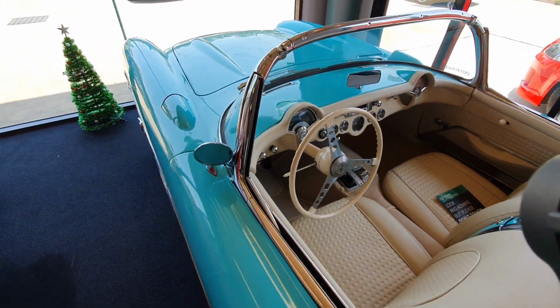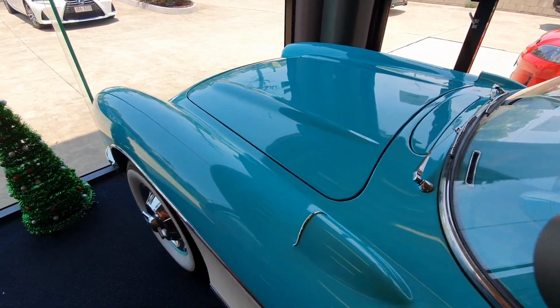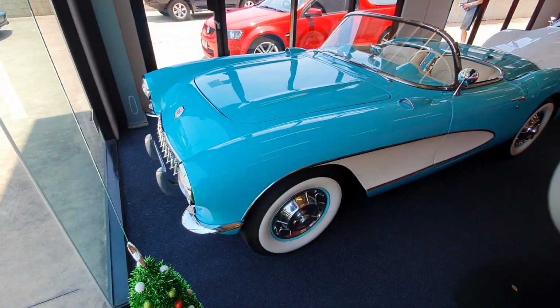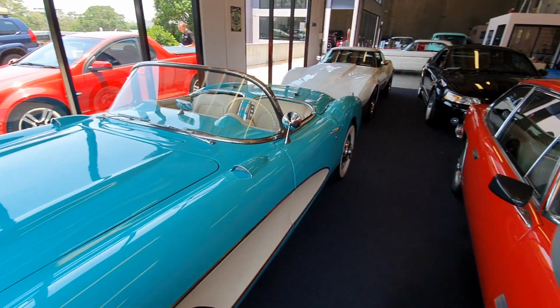This car runs a 327 V8 and a 3-speed manual. Originally this car would have had a 265 in it, but this one's had a 327 put in it. Goes a bit better than the original. It also has a hard top as well as a soft top. So yeah, nice little car to start us off, guys.